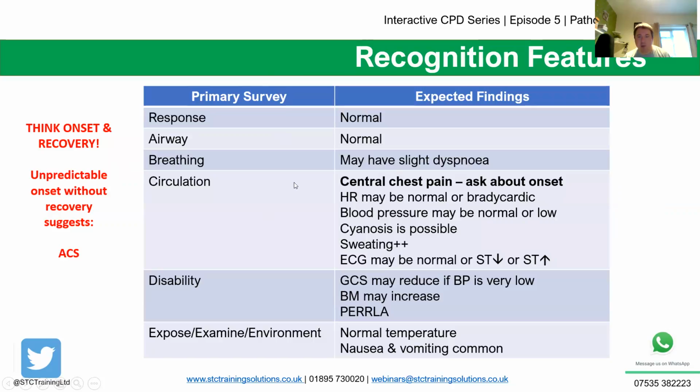Central chest pain, again, we're going to ask about the onset. So unpredictable onset without recovery, we're thinking acute coronary syndrome. Now, the only difference between those that we're going to be able to pick out now is whether or not they have ST elevation. So we have unpredictable onset of chest pain without recovery and ST elevation. That's a STEMI until proven otherwise, ST elevation MI.